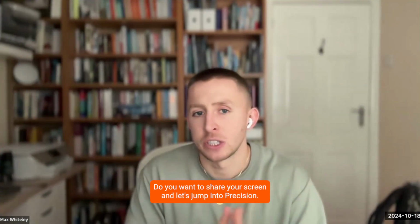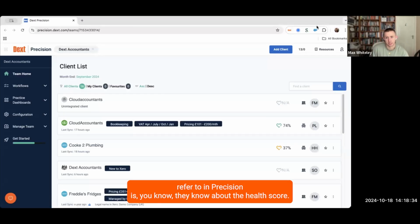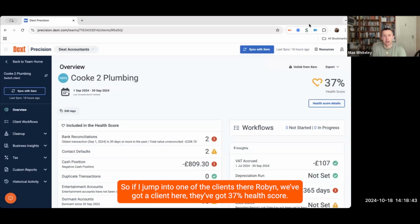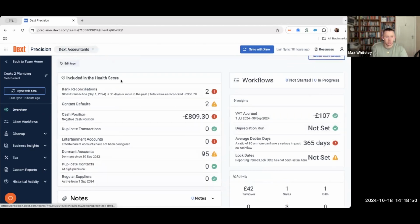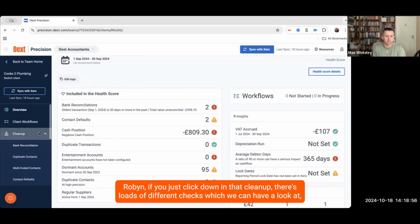Do you want to share your screen and let's jump into Precision? So what people always sort of refer to in Precision is, they know about the health scores. So if I just jump into one of those clients there, Robyn, we've got a client here who's got a 37% health score. And we've calculated that based on a variety of intelligent checks. So what you'll see on the left-hand side, we have a cleanup functionality and a business insights functionality in the left-hand menu.